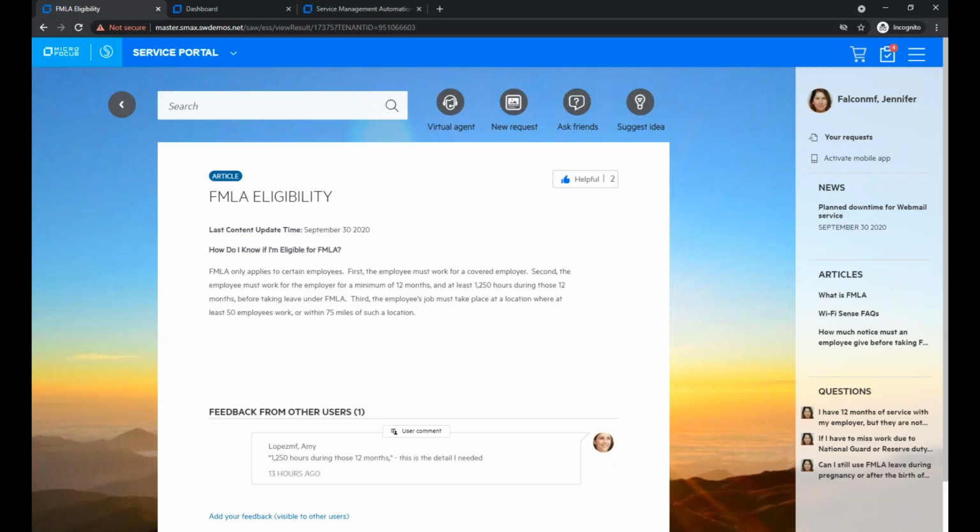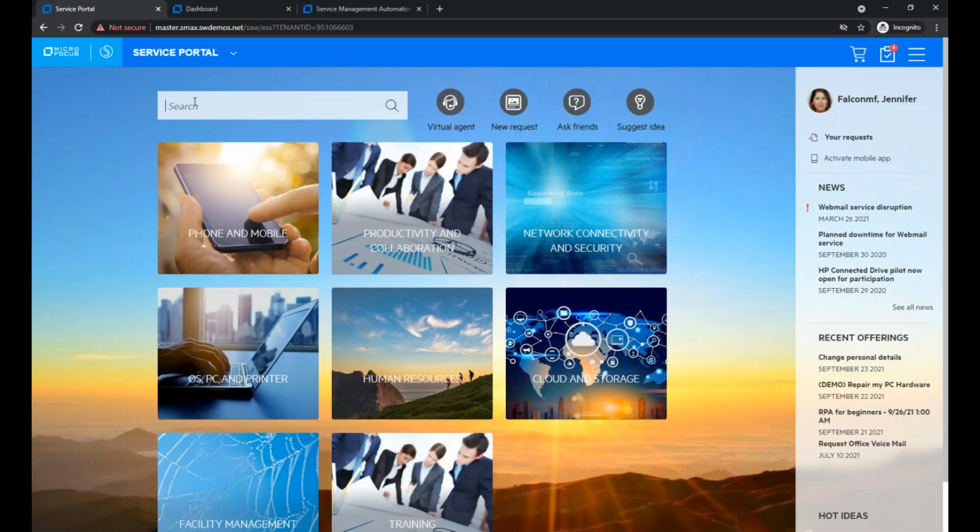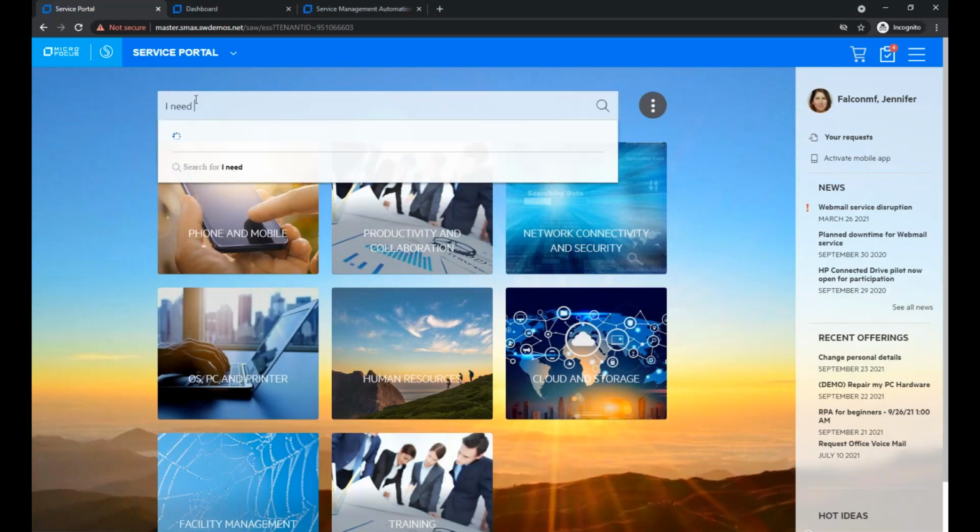Okay, so let's have a look now at how, let me move just one second here. So what about if I need a passport? Right, let's type in I need a passport, because what I want you to see is how workflow automation is set up.